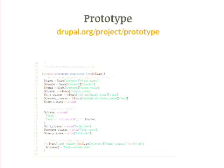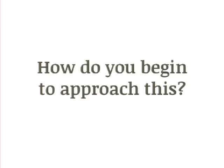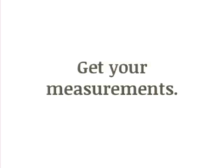So that segues to how you should approach this. If you're interested in empowering yourself to have more control and exert more influence over your front end, you really need to evaluate yourself, your team, your approach, what it is you want to do. So get your measurements. When we say that, all these companies and front-end developers have become really aware of the needs that they need to meet.